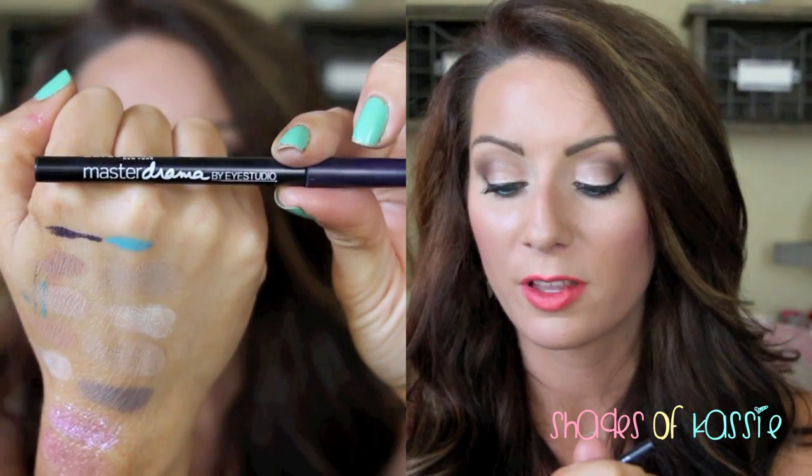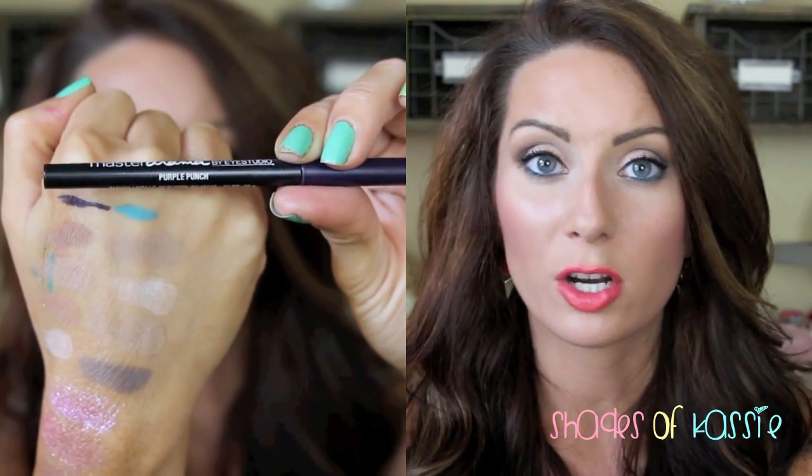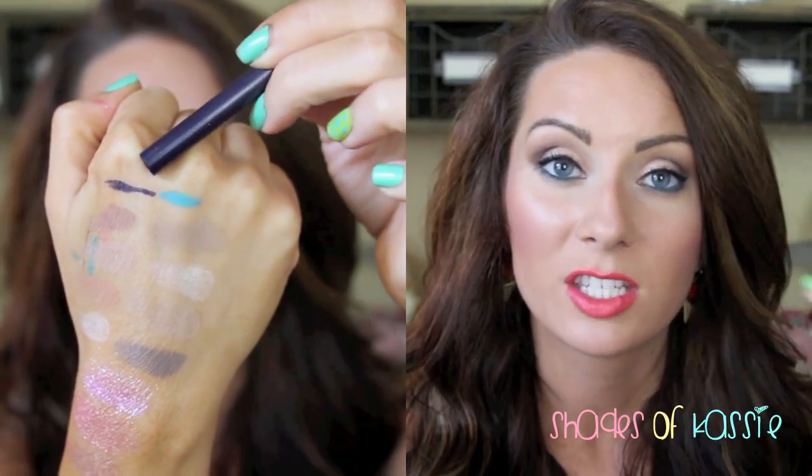This week I have been doing some fun colored liner on the bottom lash line. Yesterday I wore Purple Punch. This is the Master Drama Eye Studio liner. It's a beautiful, beautiful deep purple. I actually prefer this over the Urban Decay 24/7 pencils because those just don't go onto my waterline. I can keep trying and it just doesn't stick to my waterline, and this does. I really love it.